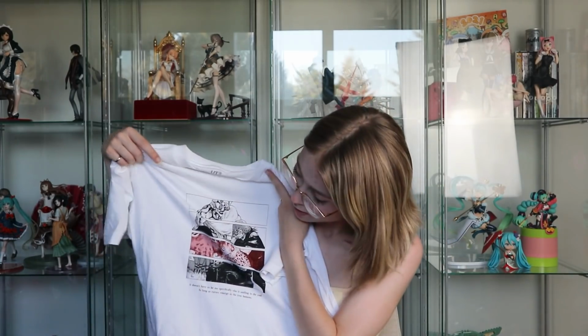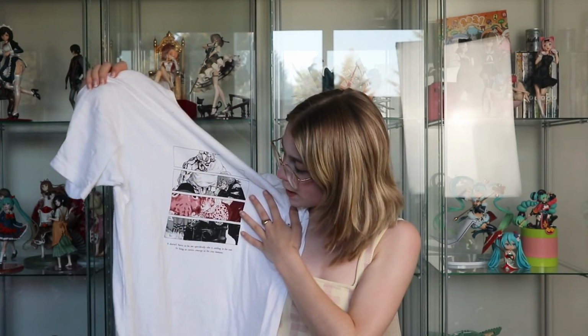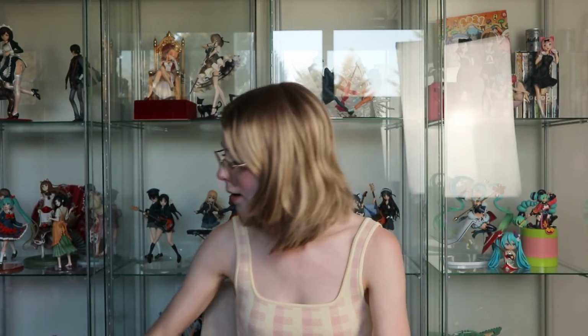Next up, we got the Cursed Spirits t-shirt. So this is one I wore, so it's kind of wrinkly, but I really like this one. It has all the cursed spirits on it. So yeah, that one's really cute. I like the curses on it. I like the red stripe. Cute. I love white tees, so definitely digging that one.